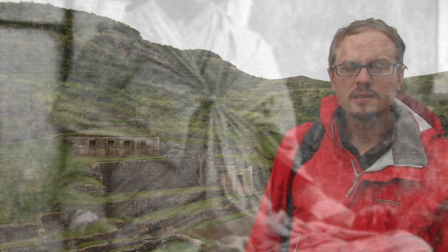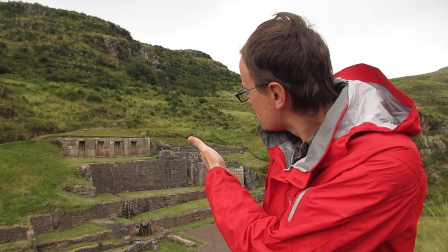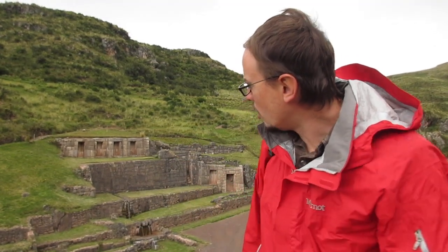So Sri Yukteswar, in his famous text, The Holy Science, decoded the ancient Vedic tradition of the yugas, or eras, or epochs, or cycles in time. And one of these cycles, or eras, is a golden age. And we're looking here, especially if you look at the original wall, at an example of something probably built during this golden age, some 10,000, 12,000 years ago. Nobody knows exactly for sure.